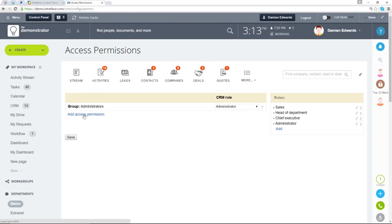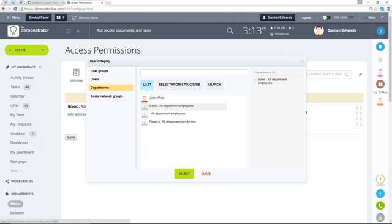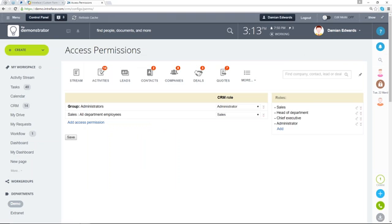We just need to add an access permission now to a group. So we're going to look into a department. Okay, so we've got a department here called sales, all department employees, and we're going to use that one. So anybody that's added to the sales department within the company structure is in this group.